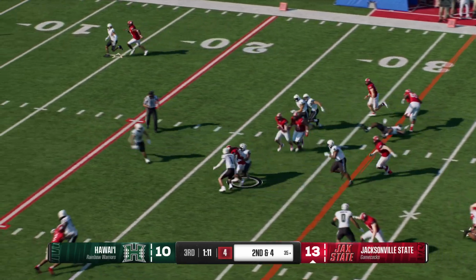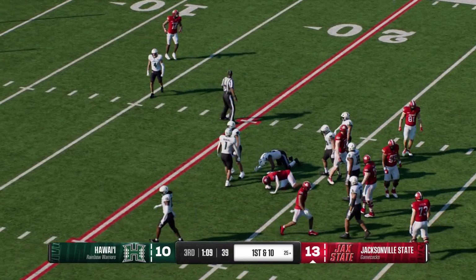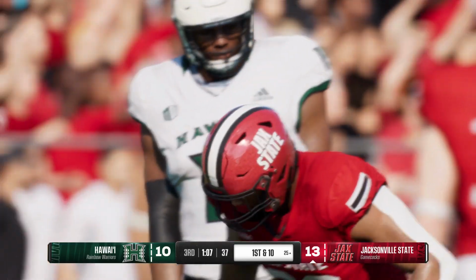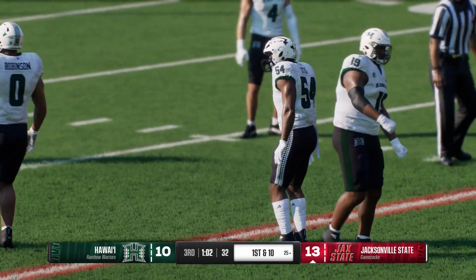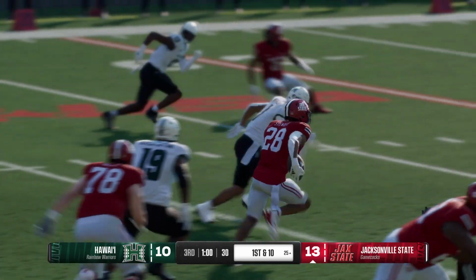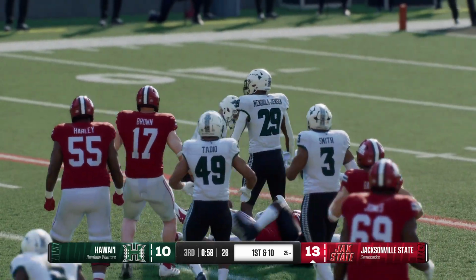From the gun, they'll try to impose their will. All the way down to the 25-yard line. They move the sticks. It's 1st down. This running back loves running into the teeth of the defense. In between the tackles, he keeps a low pad level, and he's got some speed.